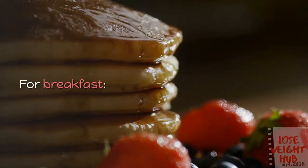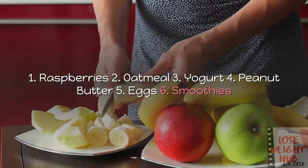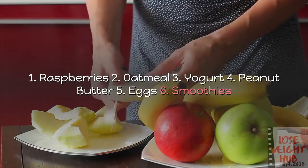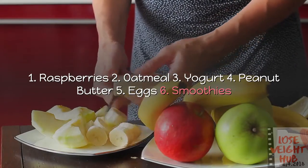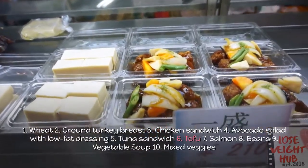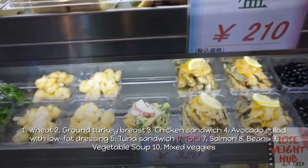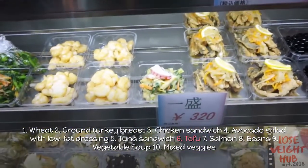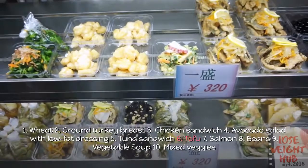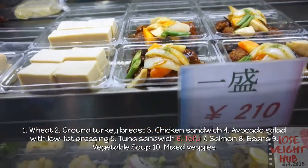For breakfast. 1. Raspberries 2. Oatmeal 3. Yogurt 4. Peanut butter 5. Eggs 6. Smoothies. For lunch. 1. Wheat 2. Ground turkey breast 3. Chicken sandwich 4. Avocado salad with low-fat dressing 5. Tuna sandwich 6. Tofu 7. Salmon 8. Beans 9. Vegetable soup 10. Mixed veggies.